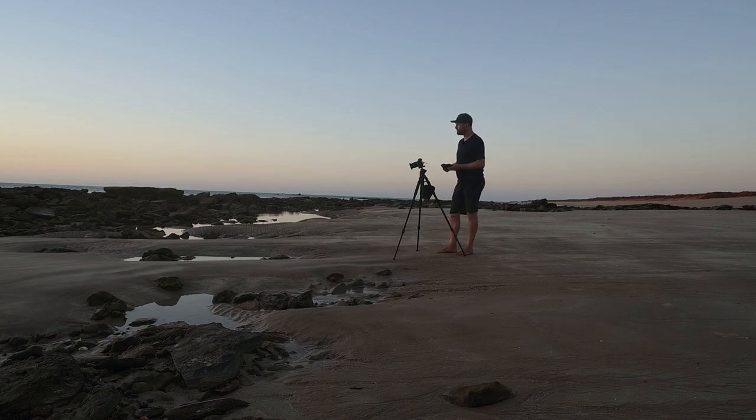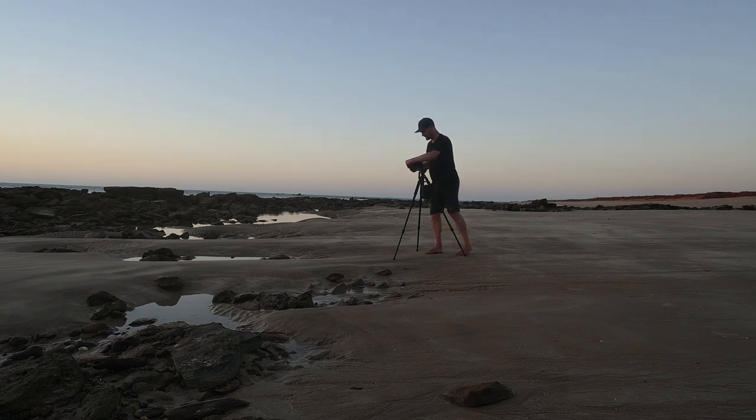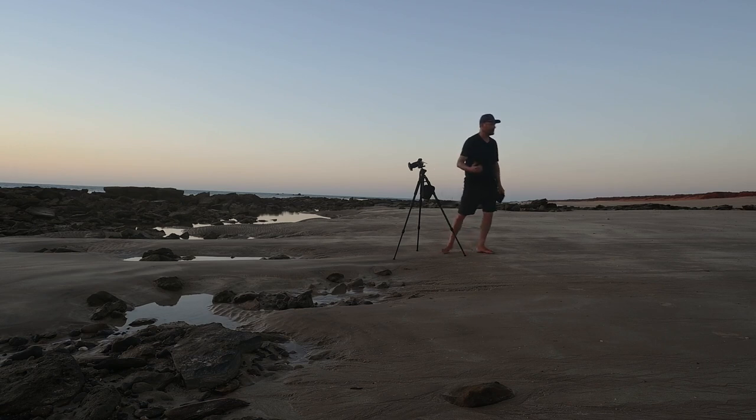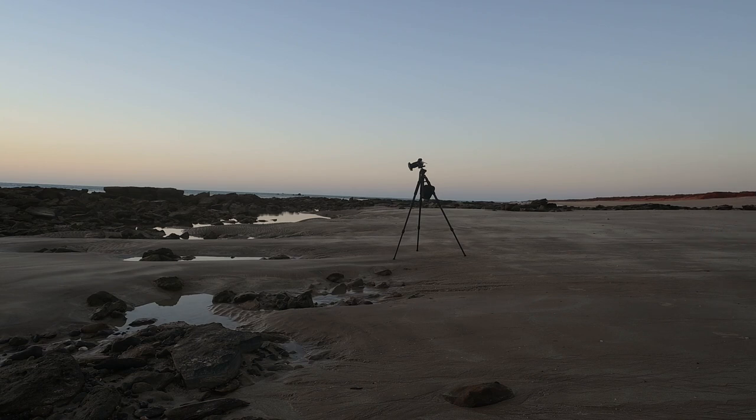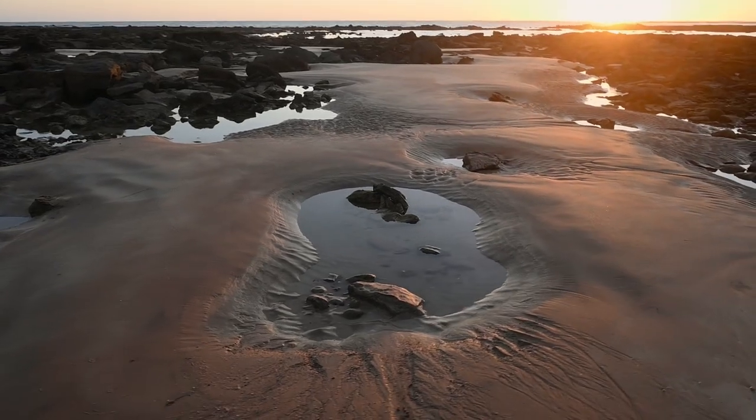It's much brighter at the moment because I've got the sun there. But I'm going to shoot this shot once the sun is down because I don't want the sun in it. But even then, the sky is going to be much brighter than the foreground. And this shot is all about the foreground.